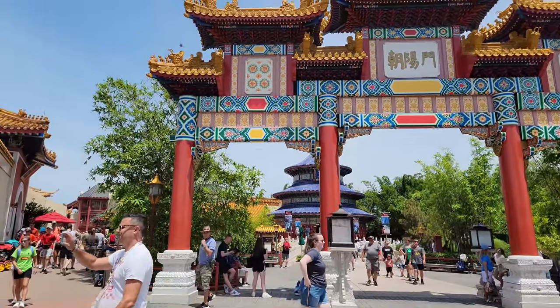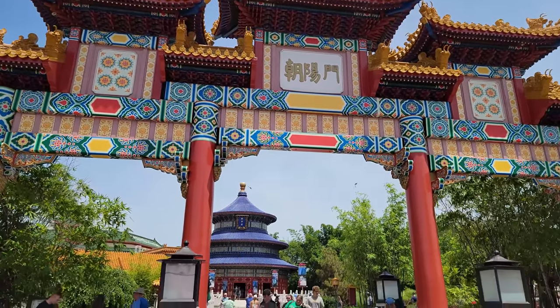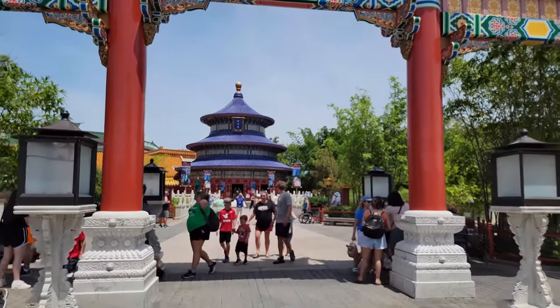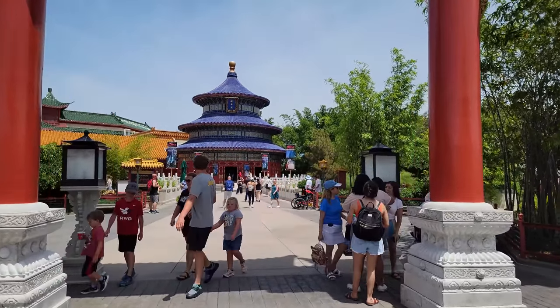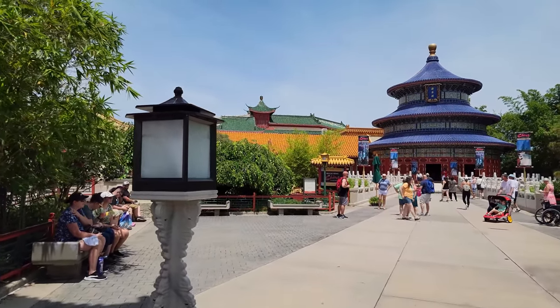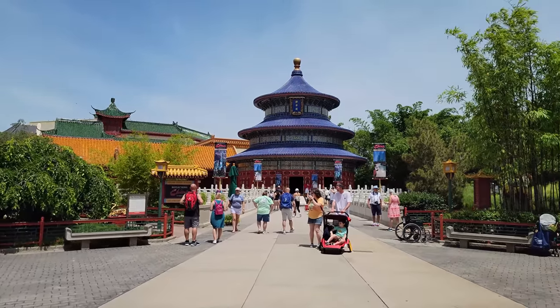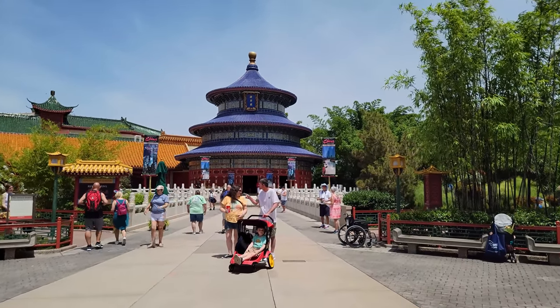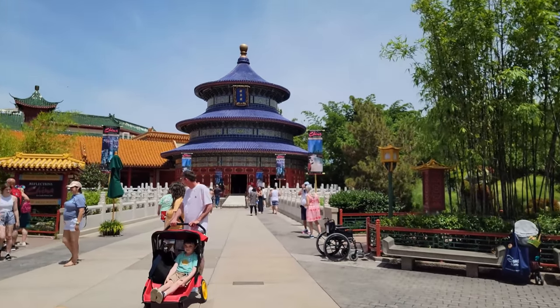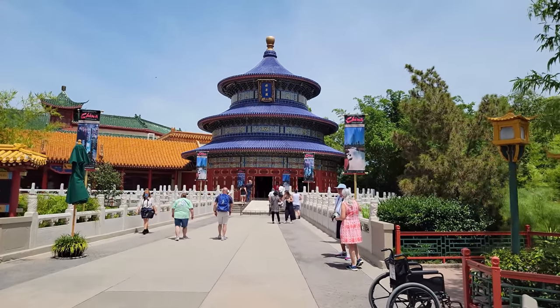This is one of the more beautiful pavilions, and the only attractions are the shop and then the movie, of course. And the film is great. It is supposed to be replaced eventually, according to the Epcot Experience movie. But we'll go in real quick, and then we gotta head around the world here. I took a picture of.